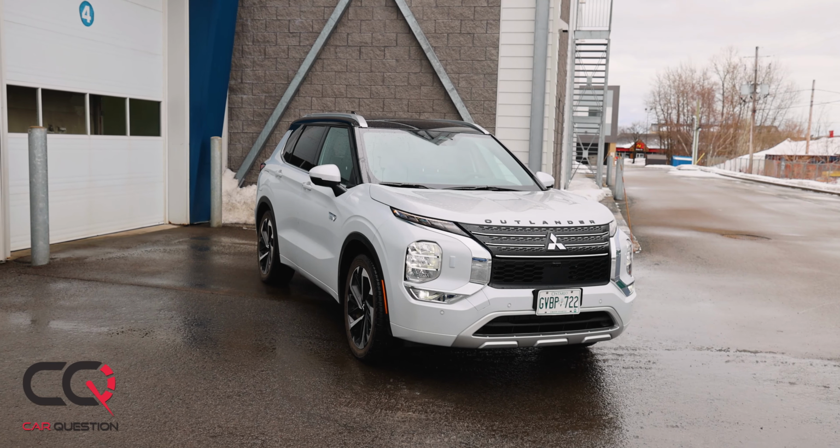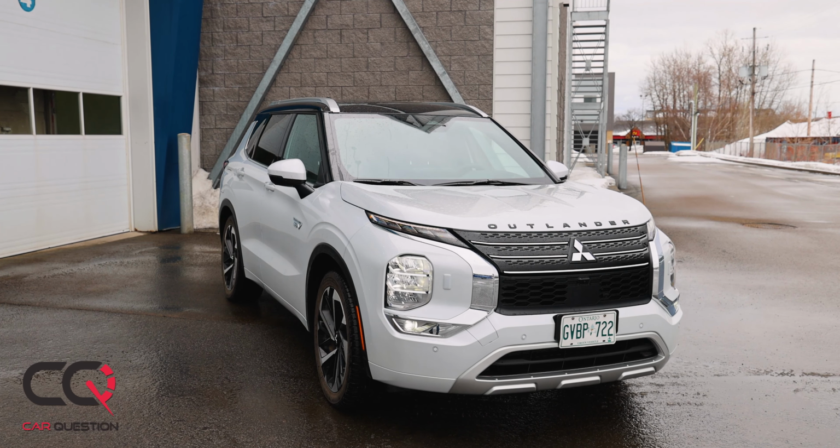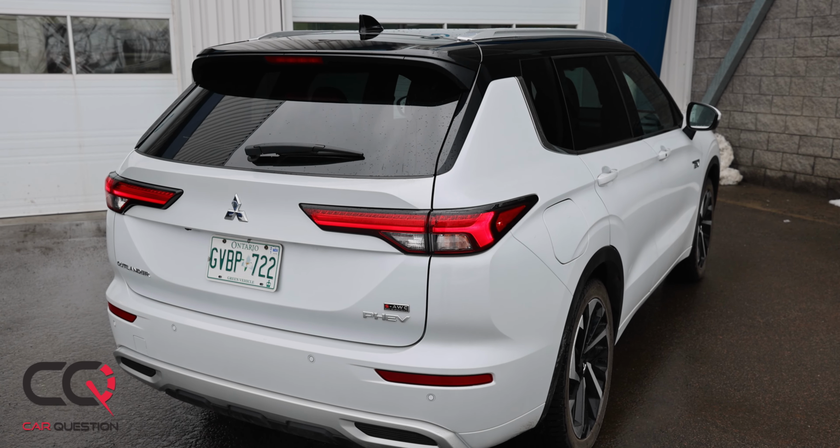This week we are driving the Mitsubishi Outlander PHEV, the fuel saver when you talk about plug-in hybrid vehicle and SUV. This is one of the most popular, and there's still a lot of previous generation that are still on the road thanks to that good warranty, huh? Yeah. 10 years, 160,000 kilometers. That's the big point of Mitsubishi.